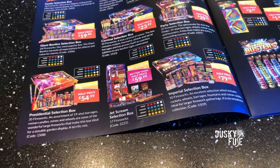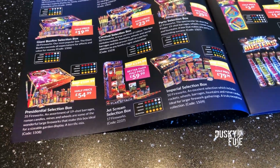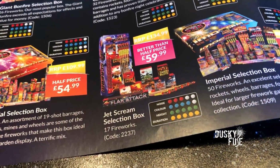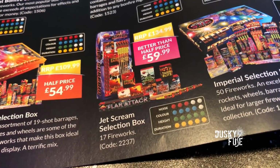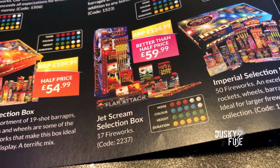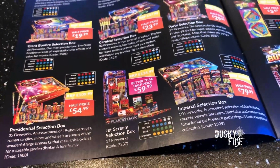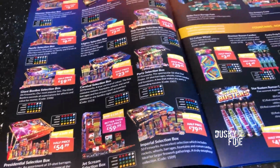At the bottom of the page we see the first item from Brightstar's ESCO line, and as this was a new addition last year, it must have sold well. Although on face value it appears to be a Barrage pack, it does in fact include 2 fountains and a packet of rockets amongst a sizable selection of cakes.